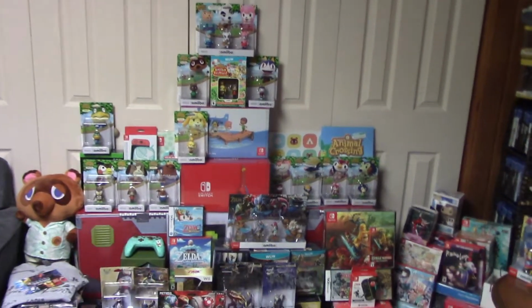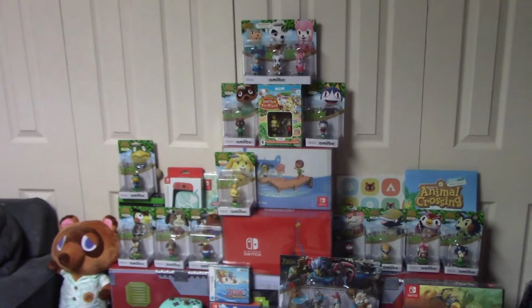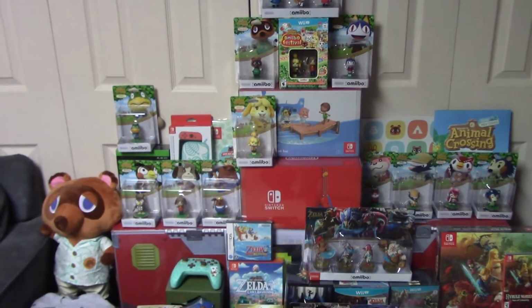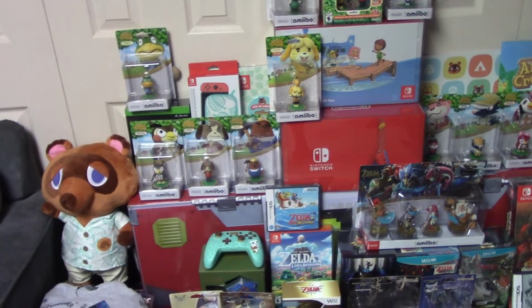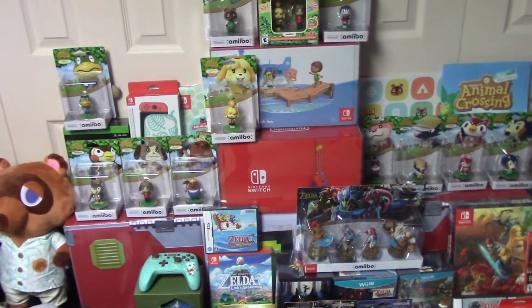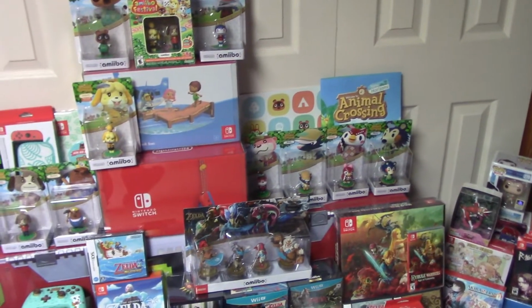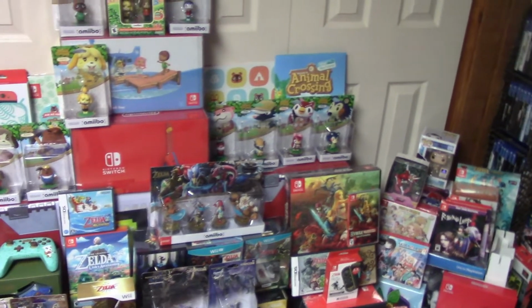Like I said, all this stuff stacked on the floor. A ton of Animal Crossing stuff here on the top. I got these amiibos for really cheap. I want to say most of these amiibos I got for $2 or $3 a piece, when GameStop was literally clearancing them out, probably about maybe 4 months before the game came out. I was just snatching them up for dirt cheap. I wasn't even planning on getting them, and then I was like, you know what, for that cheap I'll buy all of them.